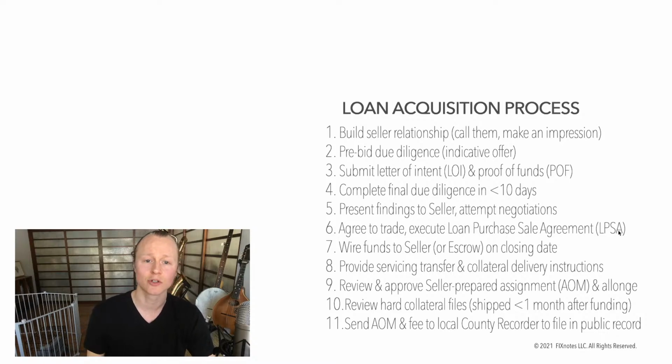The LPSA is the agreement between the buyer and the seller to transact a mortgage note. Once that's taken place, you're going to wire the funds to the seller or to an escrow company on the closing date. You'll provide your servicing transfer instructions and your collateral delivery instructions so the seller knows where to direct the loan servicing and where to send the physical files, the paperwork. Finally, you'll review and approve the seller prepared assignments of mortgage.